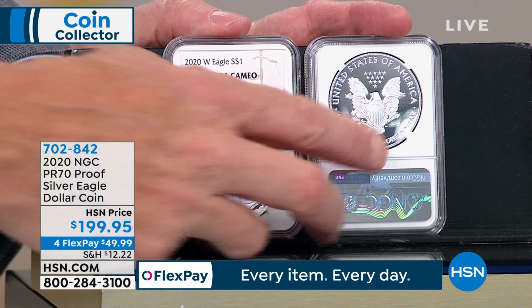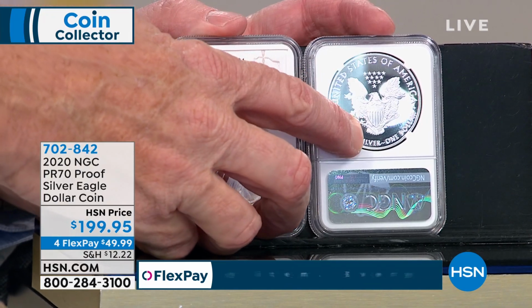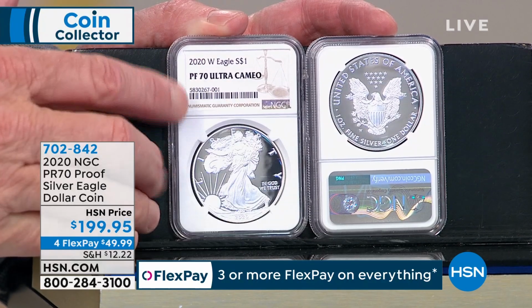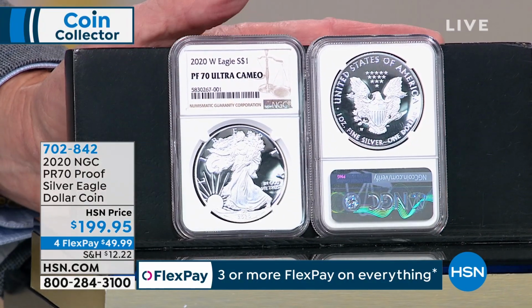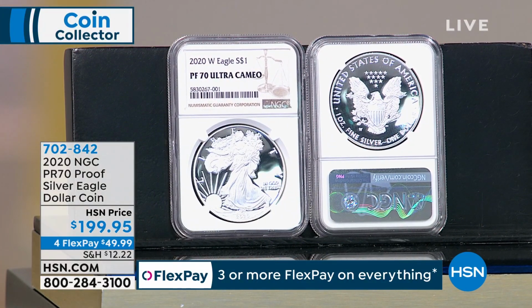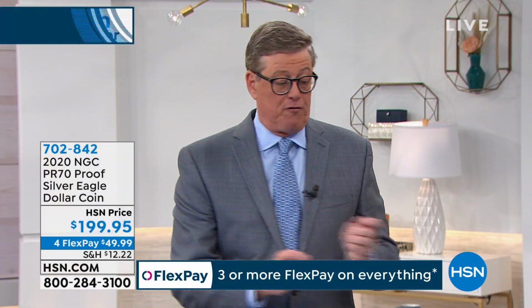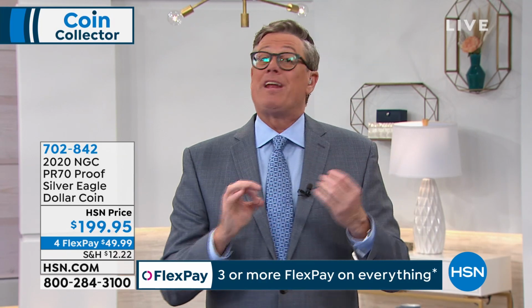So when you get this coin, you get the last of it, the end of the line, the legacy coin, the transition coin, in perfect condition. Because in coin collecting, the single most important determining factor of value is condition. The higher the grade, the more it's worth. In coins, we grade on a 70-point scale, not a 100-point scale. So that Proof 70 means it's absolutely, positively perfect, as certified by an independent third-party company.